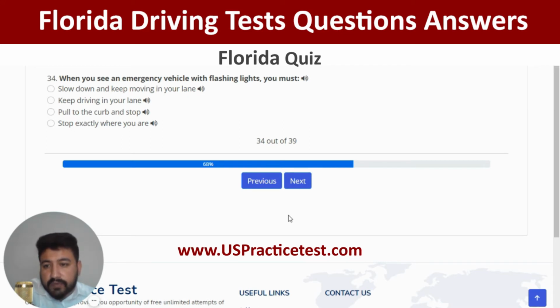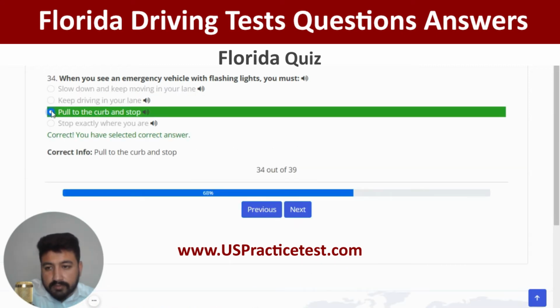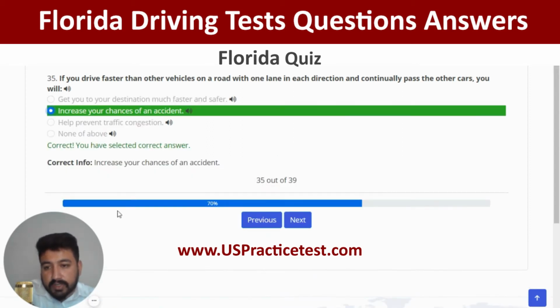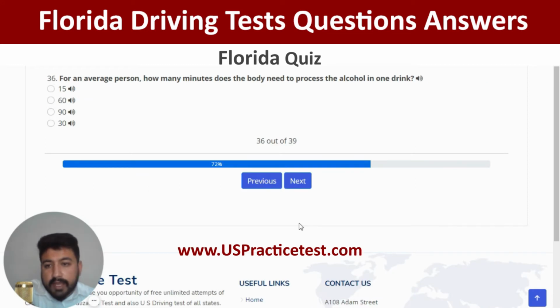The right answer of 34th question is pull to the curb and stop. So I'm going to click on the third option. Correct? And next. If you drive faster than other vehicles on a road with one lane in each direction and continually pass the other car, you will increase your chances of an accident. So I'm going to click on the second option. Yeah, and next. For an average person, how many minutes does the body need to process the alcohol in one drink? So again, second option, which is the 60.